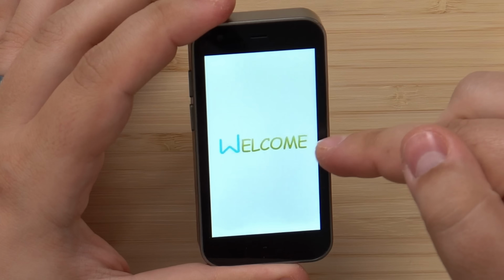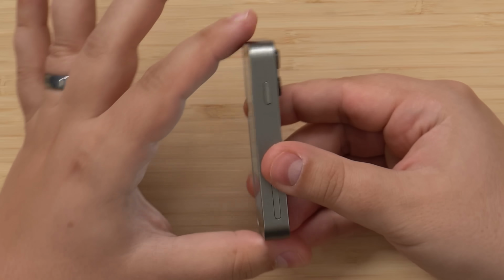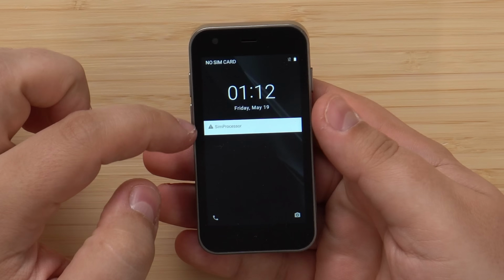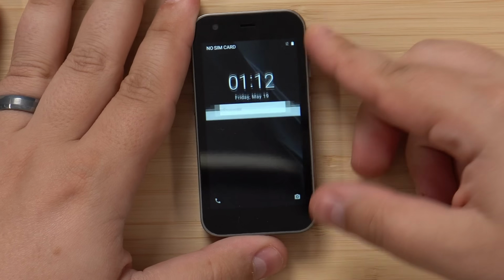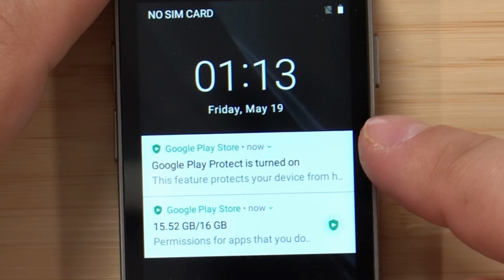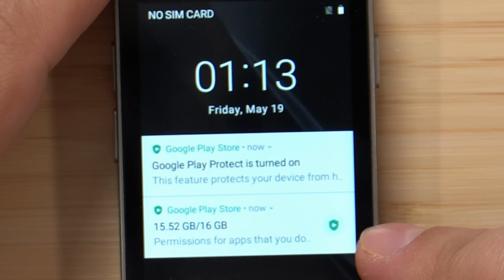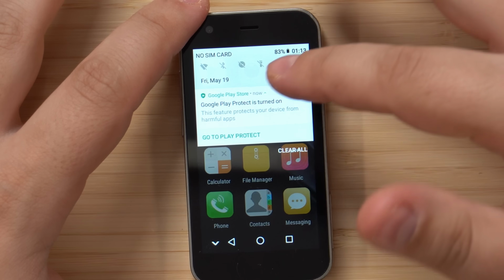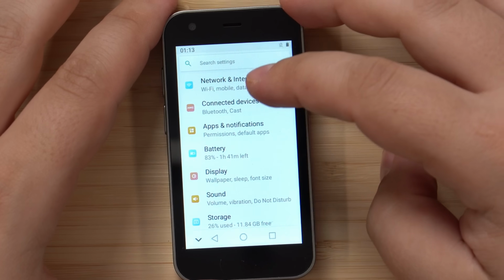It does. Welcome. I love this, this phone is so small but thick that it can easily stand up on its own. That's actually kind of a cool feature. SIM processor is what that says. I gotta zoom in my camera to read that. All right, there we go. What's it saying? Google Play Protect and wait, 15.5 gigs out of 16 gigs. I didn't install anything. What's going on here? Guys, this thing is so small. You can hardly use it.